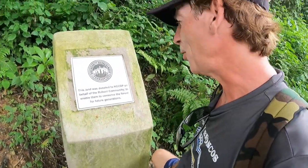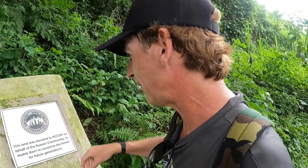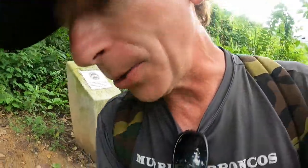So we've made it to a stone pillar. It says this land was donated to the Rwenzori Development Foundation on behalf of the Rubboni community, which is the local community. But it's nice and cool in here.